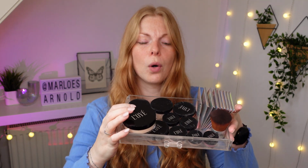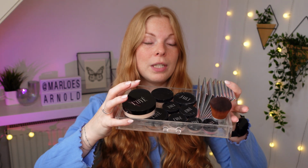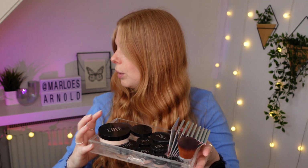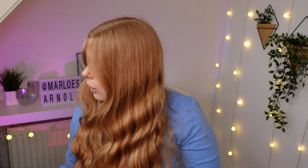Right here I have a little drawer with, I'm so scared everything will fall out, but this is a little collection that I have. These are all the powders, and right here by my finger I have all the eyeshadows, and you can also see a kabuki brush. So that is what we are going to work with today. I also have a few of their official brushes. They do lipsticks, lip balms, eyeshadows, eyebrows, eyeliners. You can do the whole shebang with just Loyer Cosmetics. The only thing that I do not have is an eyeliner.